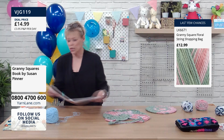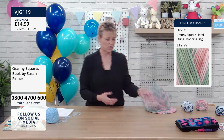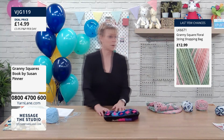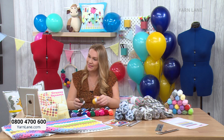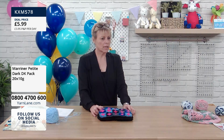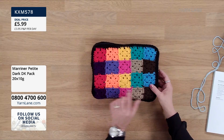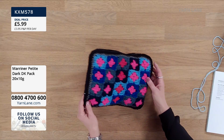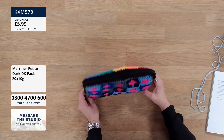And I just want to show you these packs, because last time I used these, I thought, oh, it's not much. These mini balls. This is one pack of those balls. Oh, my word. And I made a little tablet case. Oh, I love that. I made a little tablet case and I put a little zip in, out of one bag of wool.